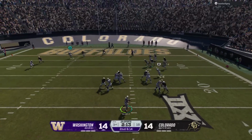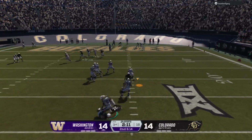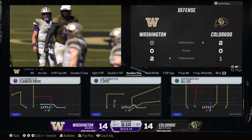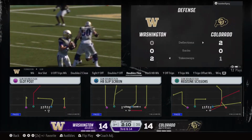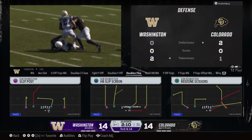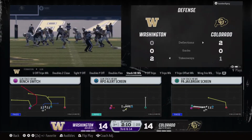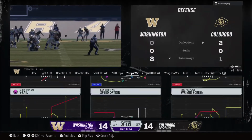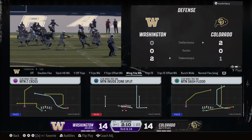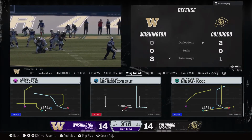Wants to go up top. Pocket breaking down. Nowhere close on that one as he got drilled trying to deliver the football, and now they face third down. And finally the defense is able to get some pressure on this quarterback. They've been trying all game long different ways to affect him. Weren't able to get there, but on that play, because of the pressure, it affected his accuracy, and that's why the ball falls in.